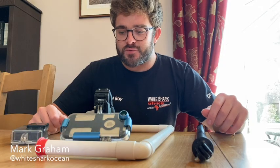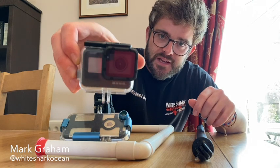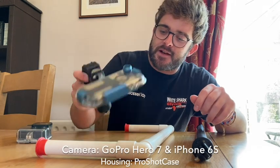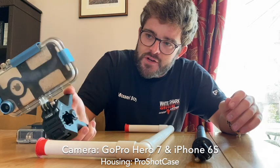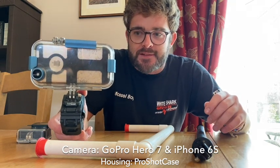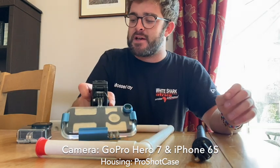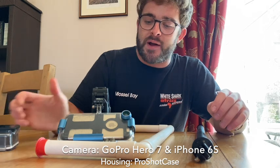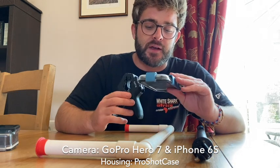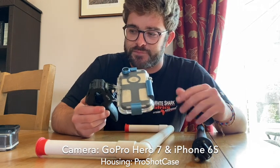So here are my weapons of choice. I've got the GoPro Black Hero 7 and I've got my original iPhone 6S with a ProShot underwater case. It is more of a budget option. Obviously, back in the day when GoPros first came out, the colour correction wasn't great and it had a very domed feel to the image.